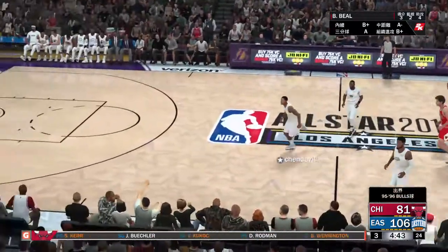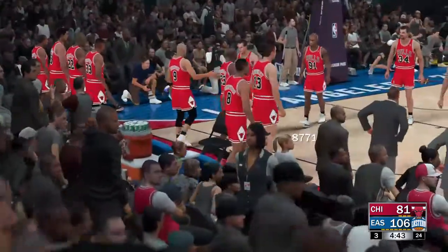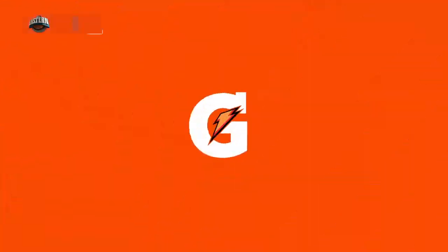Catching up on the changes for the East. LaMarcus Aldridge, he's checked in for Durant. Paul George comes in for Russell Westbrook. And it's Kemba Walker in for Kyrie Irving. The Bulls own.